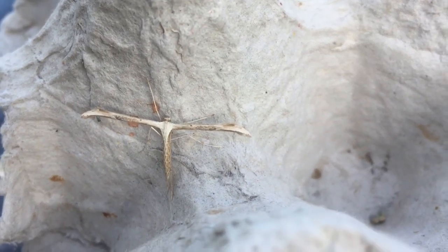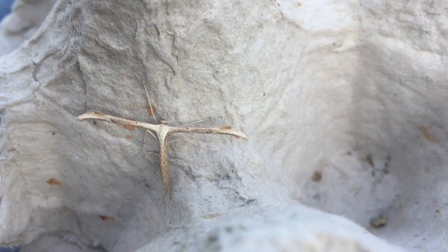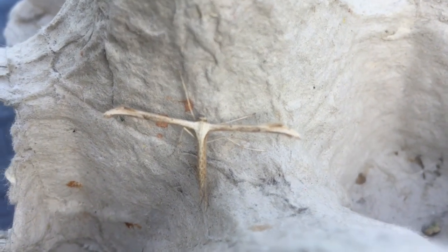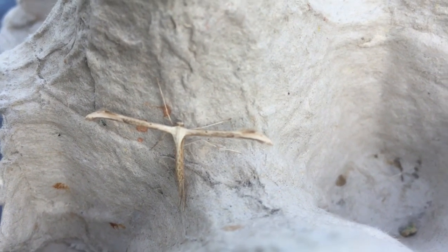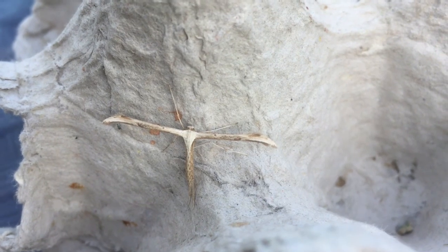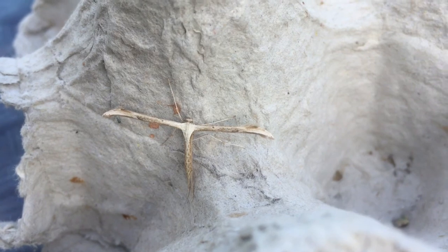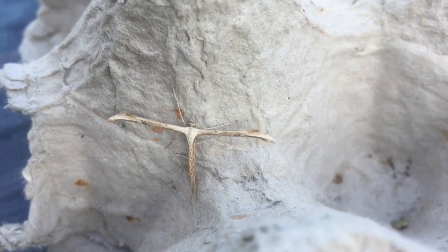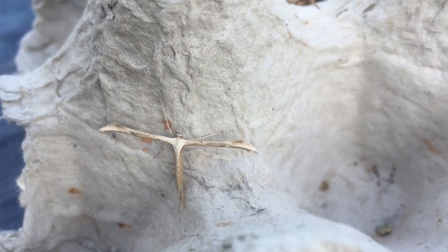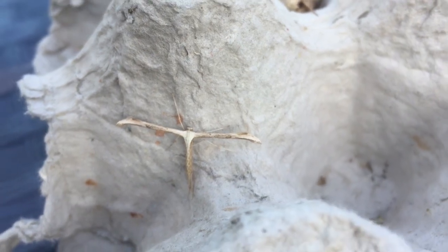This is probably a common plume. I haven't looked at it in detail, and the wings are actually rolled up, rather like a roller blind. When it flies, they drop down and open, and then it flies off. By doing that, it makes it less conspicuous, so any predators would probably struggle to see it. That's just fascinating. It's so well camouflaged. You can imagine it just on a tree or a bit of grass. You wouldn't see it at all, would you? Wow.